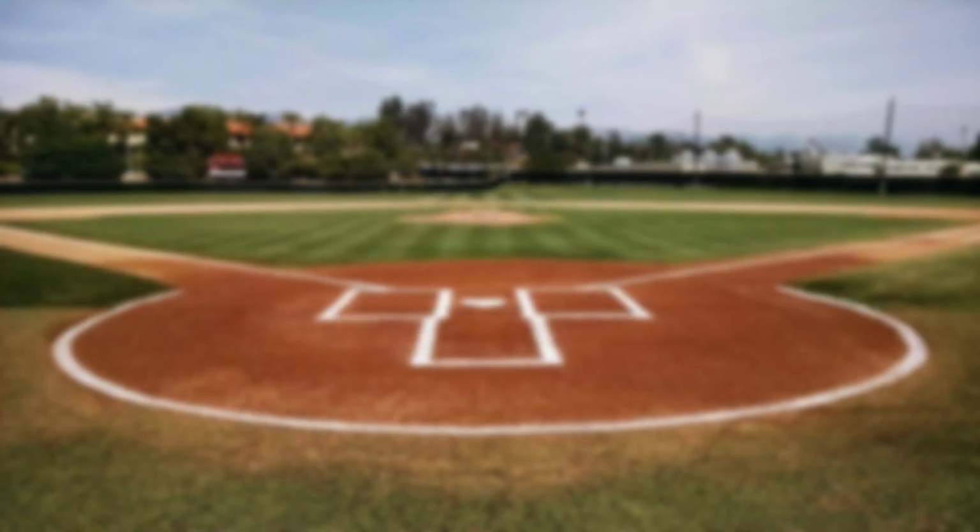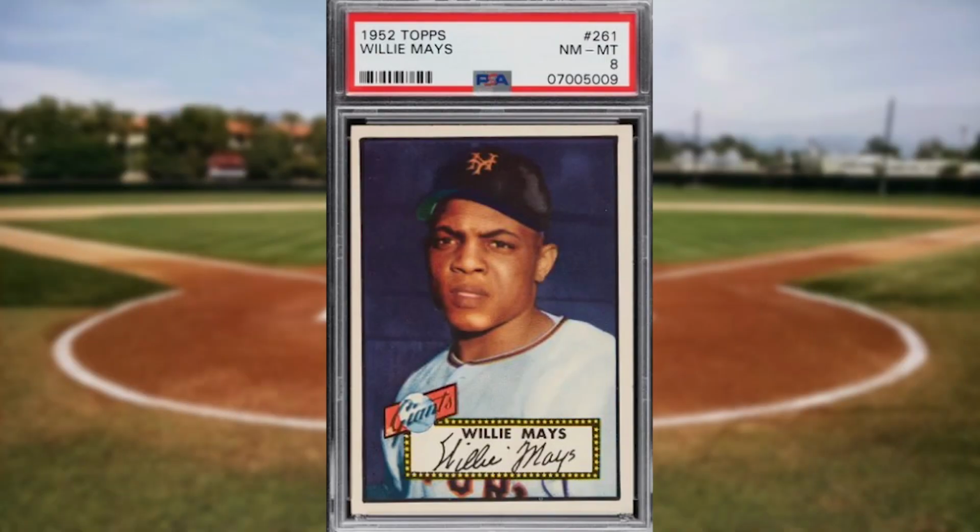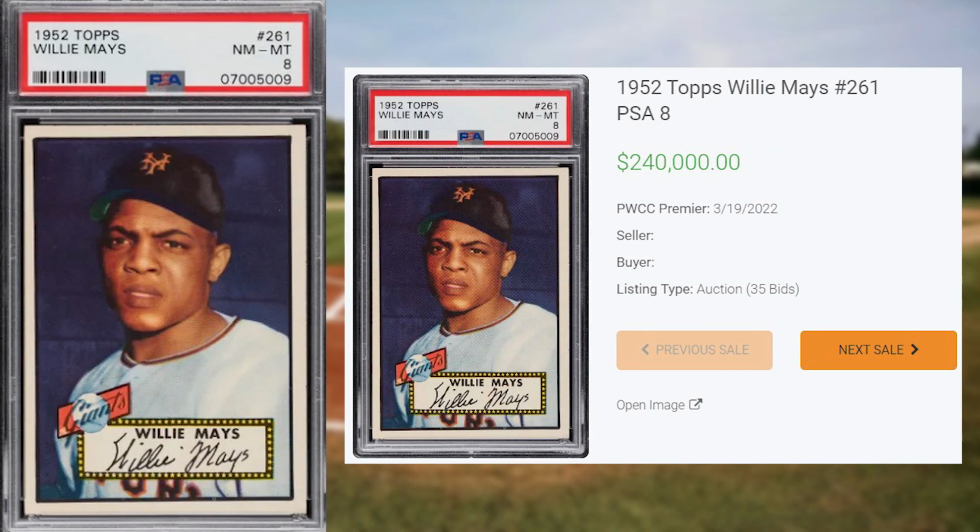Topping off today's list for the 15 highest selling baseball cards for March of 2022 is this 1952 Topps Willie Mays, card number 261. This PSA 8 received 35 bids at the PWCC Premier Auction on March 19th and sold for $240,000. Again guys, I'll try and release a video in the next week looking at some of the highest sales from the Mile High auction that ended on March 31st.